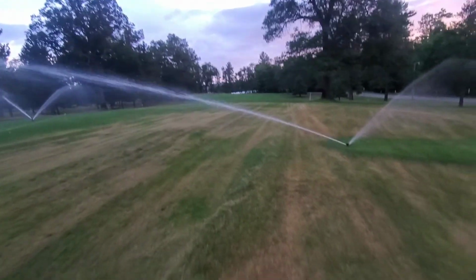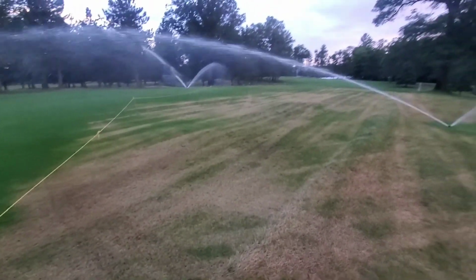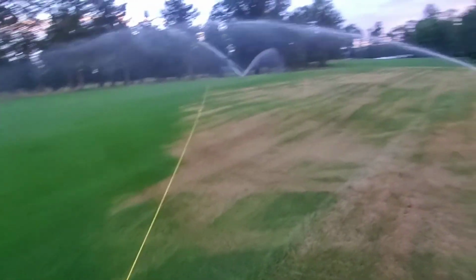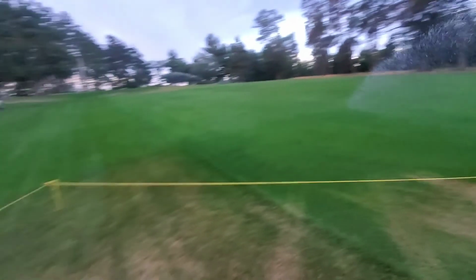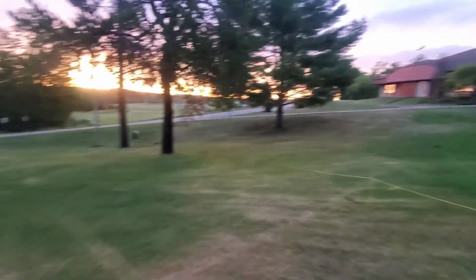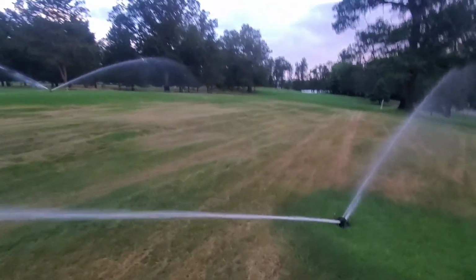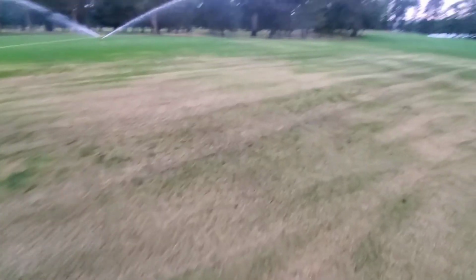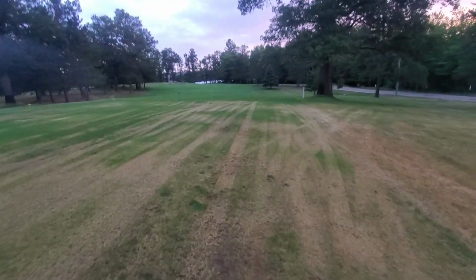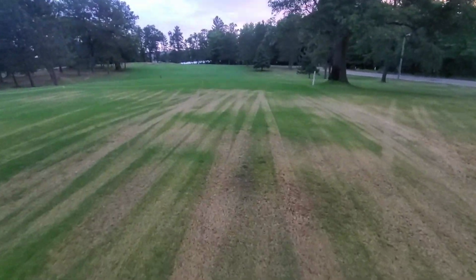Alright, good morning. This is day two. I'm trying to get this spot back. Like yesterday I showed you how bad it was. I ended up roping it off. It doesn't look good when it's roped off. It looks kind of trashy, but you had to do it. So look at the golf cart, like the tire marks. If you don't rope it off, they just keep driving through it.